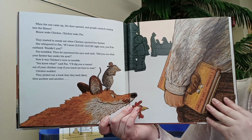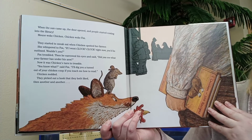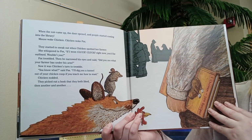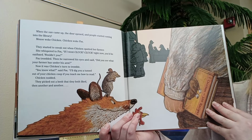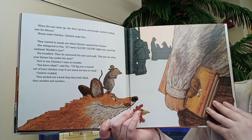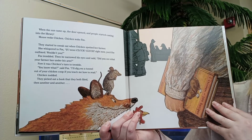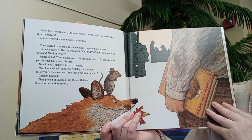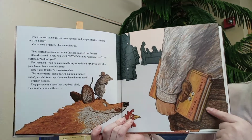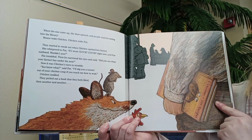When the sun came up, the door opened and people started coming into the library. Mouse woke Chicken. Chicken woke Fox. They started to sneak out when Chicken spotted her farmer. She whispered to Fox, "If I went cluck cluck right now, you'd be outfoxed, wouldn't you?" Fox trembled. Then he narrowed his eyes and said, "Did you see what your farmer has under his arm?" It says, Chicken 100 recipes. Now it was Chicken's turn to tremble.